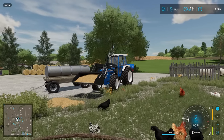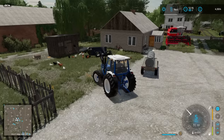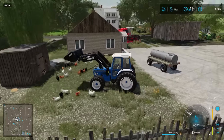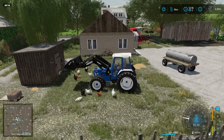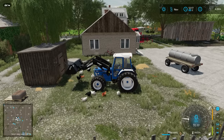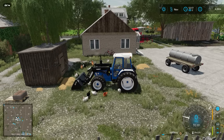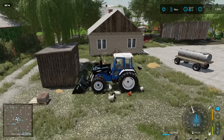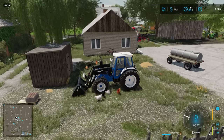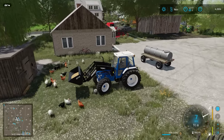Conclude by feeding the chickens. I don't think they need as much as what I've just picked up, but I don't know what they need, so we'll just pick up as much as we can and put it in. Okay, is that still going? It does start to spill. So it looks like they've taken 300 litres maybe. We can pop this back in the pile.